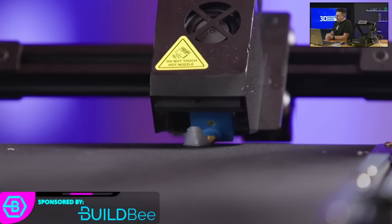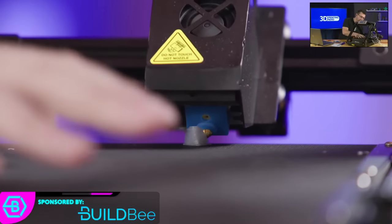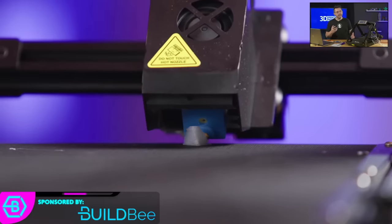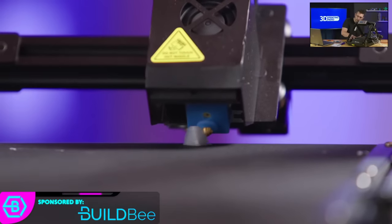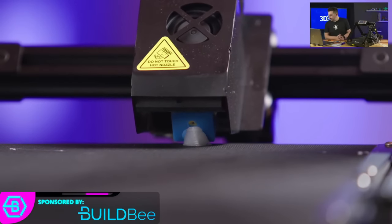Anders Doverud, is the belt too loose tensioned? No, the belt actually has really, really perfect tension. It's not too tight. It's not too loose. If I tap both sides right here, it's not indicative of a loose belt. So that's good to know.